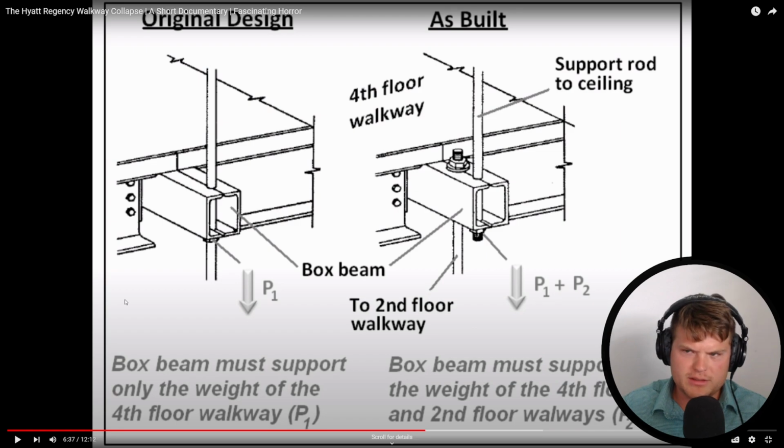Okay, taking a second to digest this here. Original design. Box beam. Support only the weight of the 4th floor. Okay, this must be the 4th floor walkway only. So he was right. I don't know, I'm confused. But whatever. As built. 4th floor walkway. Oh. Okay. Interesting.